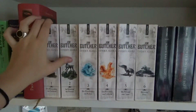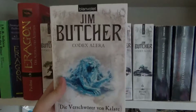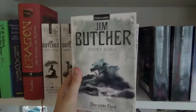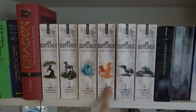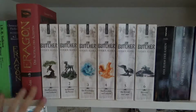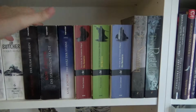Next is the Codex Alera, The Furies of Calderon, Academ's Fury, Cursor's Fury, Captain's Fury, Princeps' Fury, and lastly First Lord's Fury, all by Jim Butcher. For this series I just love that I have the German books, because I think they just look so beautiful on the shelf. Next I have the Rhiannon's Ride trilogy by Kate Forsyth.